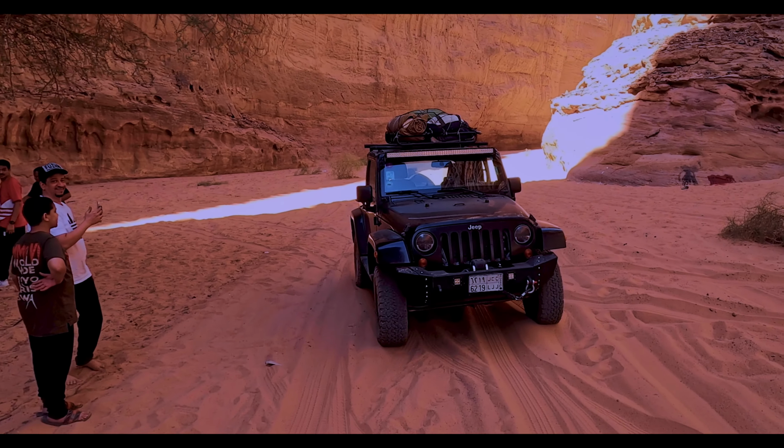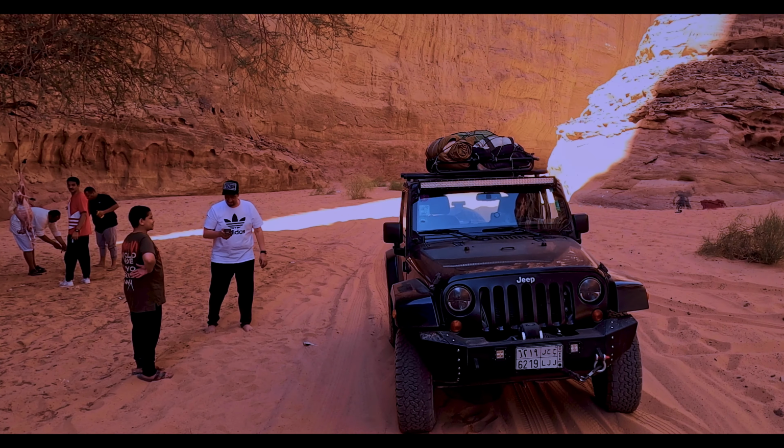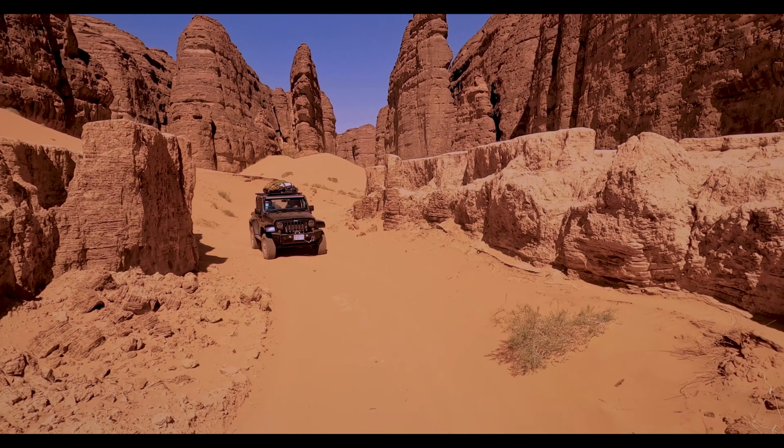Finally, we run into a large family that is preparing a sheep to roast for lunch. And of course, they invite us to stop to eat. Unfortunately, we are pressed with time and we move on.